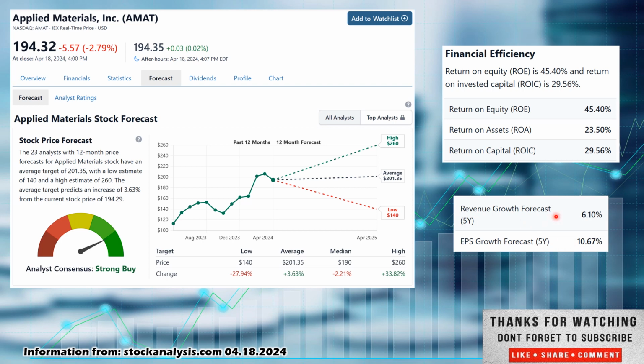Overall, this company has very, very good fundamentals so far from what I've seen. I just don't like the buy-in price, but this definitely is one that I'm going to look at a little bit further and might be going on my watch list here.